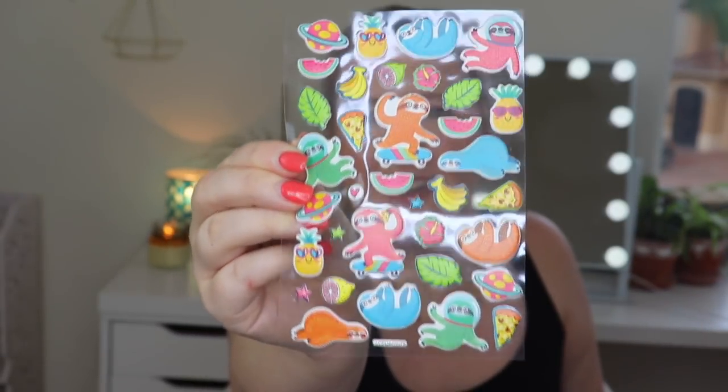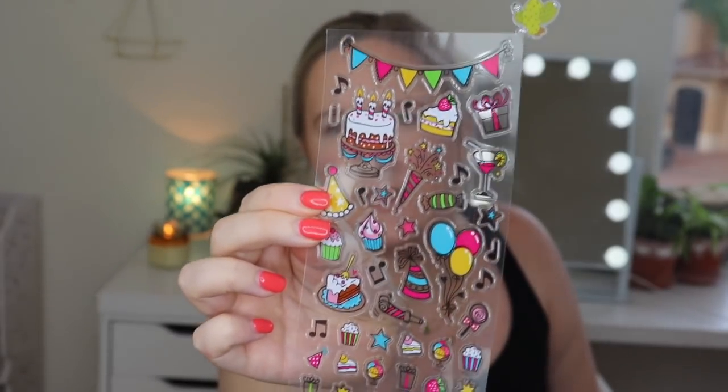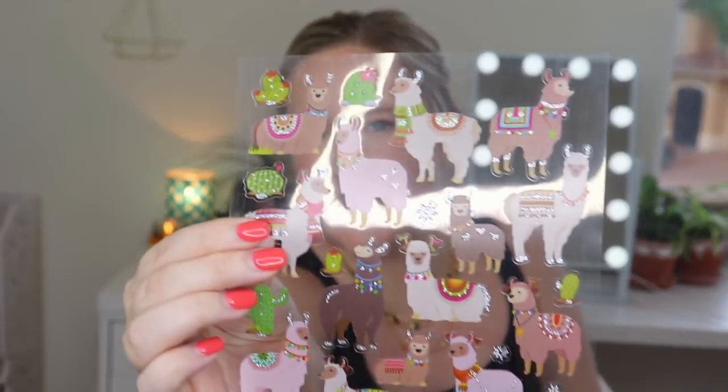Oh yeah, so cute. This first one has sloths on it and pineapples, so many cute things. Hopefully you guys can see and it's not too reflective. And then we have one that has cute little fishies and stuff on it. The next one definitely has a birthday type theme. There's cakes on it, cupcakes, definitely a party theme, I should say. I'm hoping you guys can see it. Is that a little bit easier? So cute. The next one has llamas and stuff. This is so great. And there's some cactus and cacti on there, I should say.